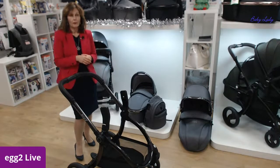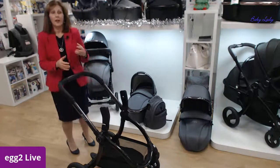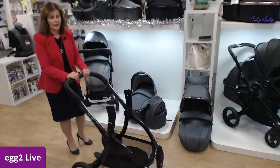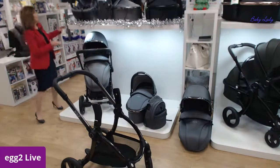And when you push it, it just feels like pushing a feather. And you've got to remember as well, this is a pre-production sample. So yes, it's beautiful. And not heavy, no, not heavy.